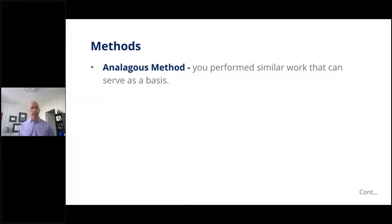There are three primary methods here. One is the analogous method. So basically, you performed similar work that can serve as a basis. And I will tell you, as we go through these methods, some of them sound a little similar, but there are some distinctions. Again, here you did something similar.